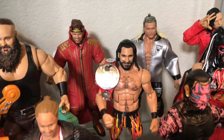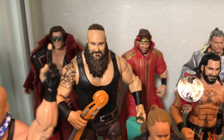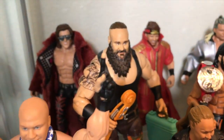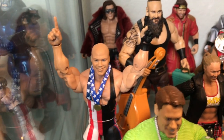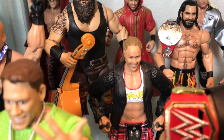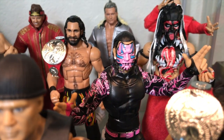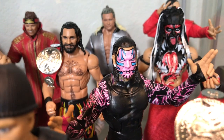We've got Seth freaking Rollins ready to burn it down. Braun Strowman right there with the Money in the Bank suitcase. We've got a more modern Kurt Angle right there. Ronda Rousey, who will undoubtedly come back as a major heel if she does come back. We've got the charismatic Enigma Jeff Hardy, looking very, very awesome with the face paint there.